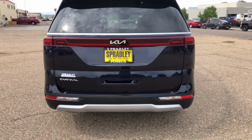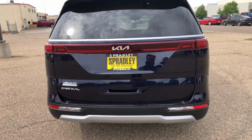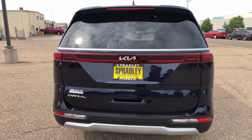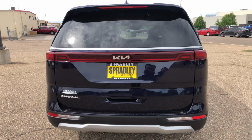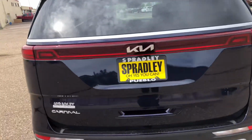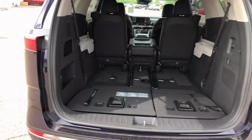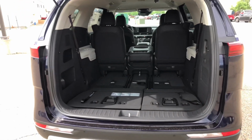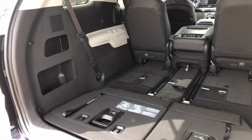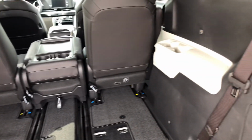Now one place where Carnival really shines is, people think that the Telluride is our biggest vehicle. It is not. It's actually the Carnival. So if you are looking for space, let's say you're going camping, or if you have kids in sports and you really need a lot of space for that kind of thing, you can just press a little button right here. It opens, and then you have all this room in the back. I have the third row seats down, and you can see how much room is behind the second seat.